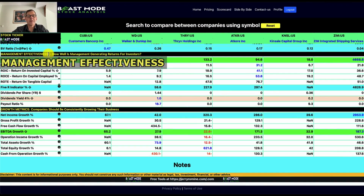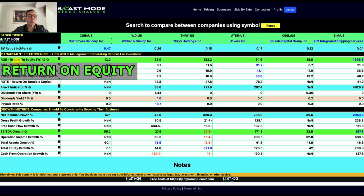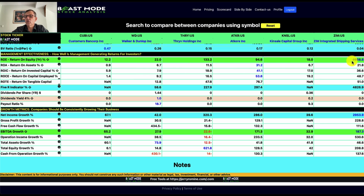And next up, we've got management effectiveness, and this tells us how well management is generating returns for investors. And this is a really big one if you're a long-term investor. So one of the things we like to look at is the return on equity percentage. The higher that number, the better. Our winner here is Zim at a crazy high number of 4,668, and I would consider that an outlier number. So let's take a look at the other ones. Here we've got Thrive Holdings at 133%, quite impressive, and then ATKR at 94.6%.